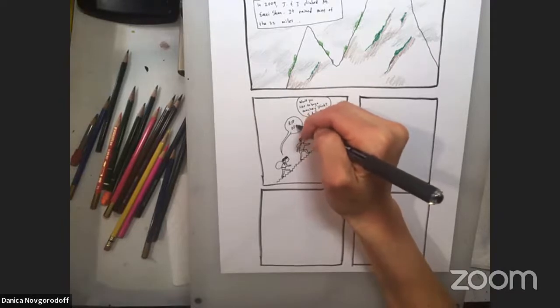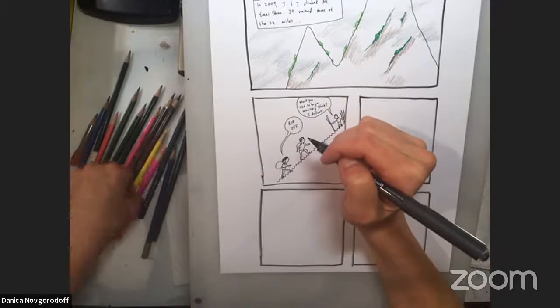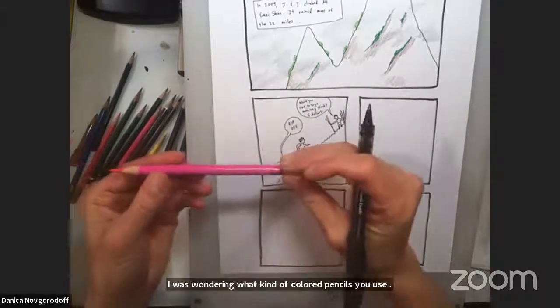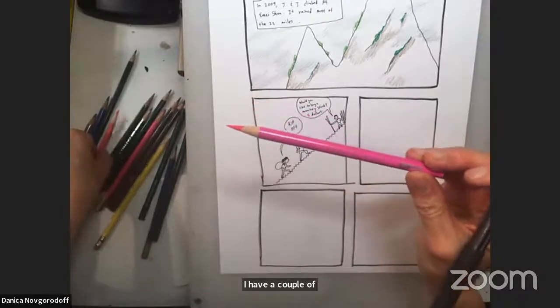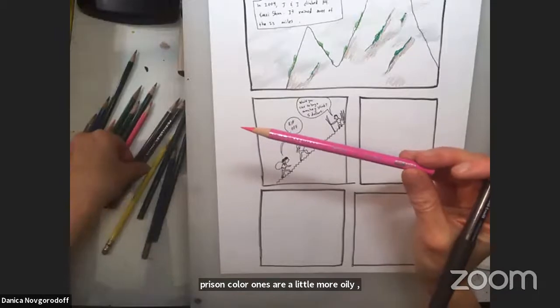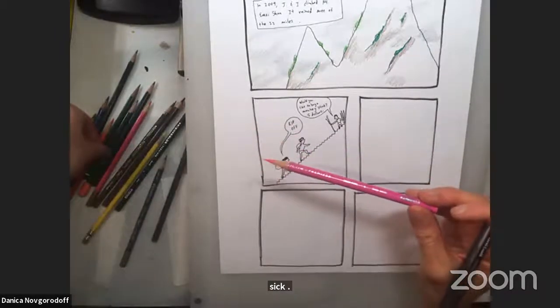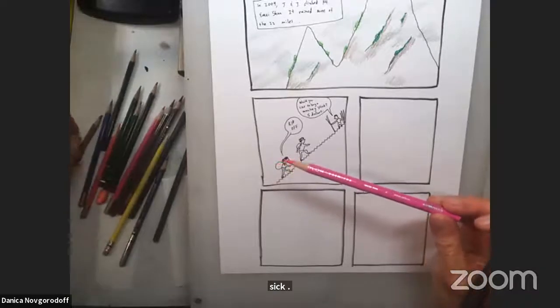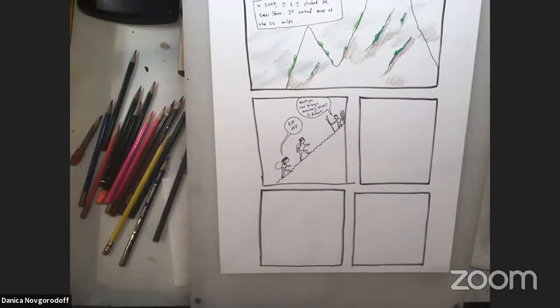Rizwan is wondering what kind of colored pencils you use. Oh, I have a couple different kinds. I have these, the Prismacolor ones are a little more oily and thick. And let me, I can find one. I have another kind that's a little bit more dry and sketchy.